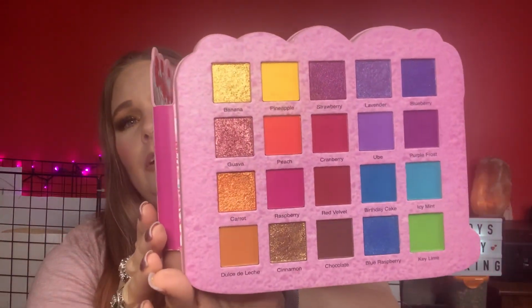It is so pretty. I am wearing some of it on my eyes today, but this is gorgeous. And the outside packaging is awesome. It's not the same as a sleeve or whatever. It's in a little oven, and you pull it out. It's so stinking cute. And then there's the cake. It's just adorable. So when you open it up, it opens sideways. And then there's your mirror. And then there's your colors. You know, it is a rainbow palette.